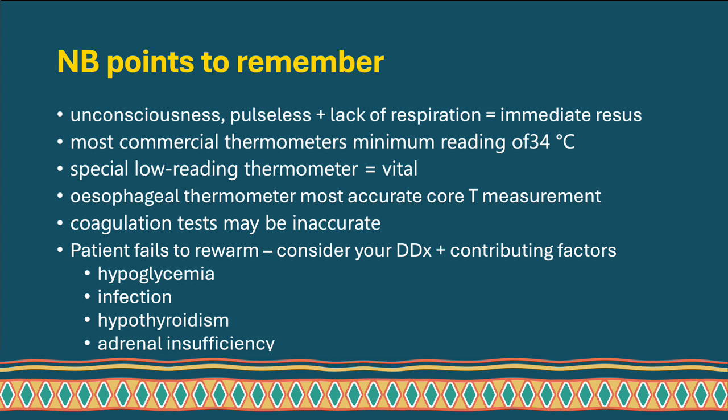Coagulation tests may also be inaccurate unless the patient has been warmed. And then if a patient fails to rewarm despite appropriate rewarming techniques, underlying causes like hypoglycemia, infection, hypothyroidism, and adrenal insufficiency should always be investigated. And I think that is it.